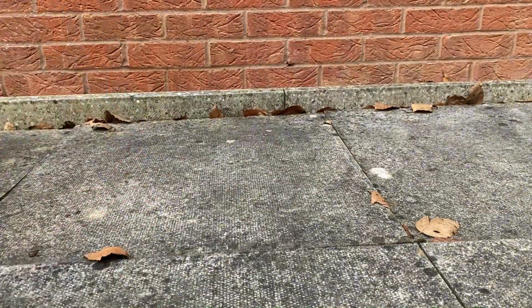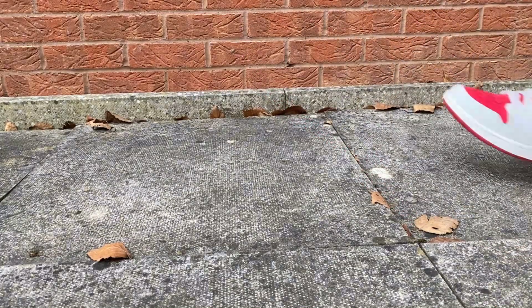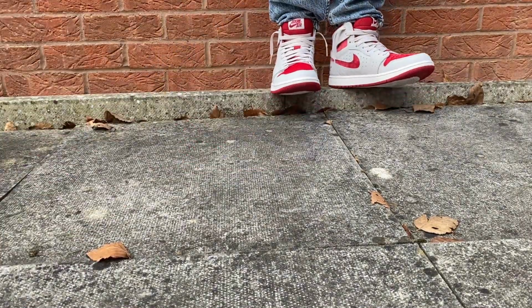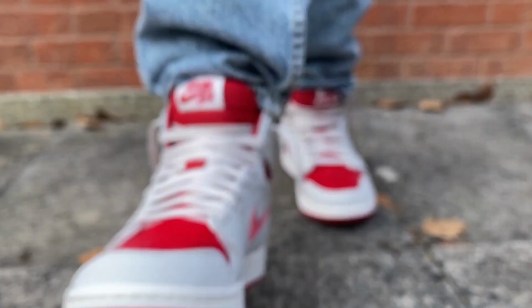Let me know what you guys think, man. Would you wear these? Is this a sort of shoe that you'd go for? Because they haven't sold out. I can clearly see they are still sitting, which I wasn't expecting. I'm gonna be totally honest with you guys. Being a Valentine's Day edition, being a special edition, and even the text on the back, I was thinking that it would have sold out by now.